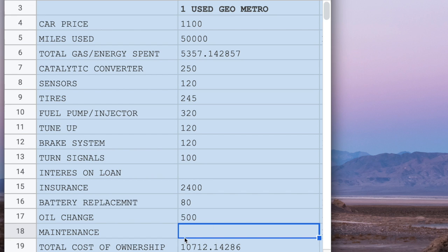So any maintenance, pretty much all of this was the maintenance I did, but I never took it to a mechanic for a real, specific tune-up and such and such. So this is the total cost of the Geo Metro. It was $10,000 to get that car running for four years, with all of these added up.